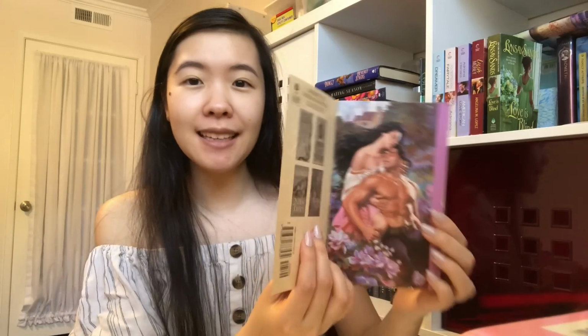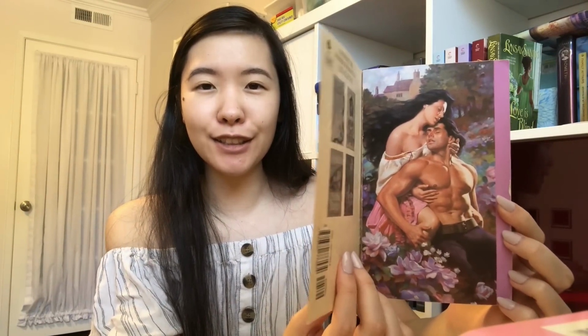Of course, what's one of my book hauls without Lisa Kleypas? Same with Joanna Lindsey. I'm almost done collecting all of Lisa Kleypas's step back books. This one is one of the ones that I needed, Midnight Angel, because I own it but without the step back, so what's the point? But this one is what the step back looks like. So nice. I haven't read this one yet.